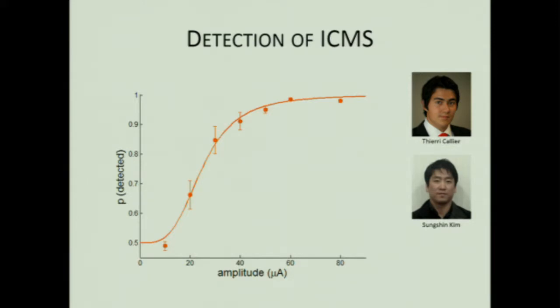So then, okay, we trained these animals to do this task. They plateaued in their performance of the task. We got the mechanical data, and then we did the exact same thing with electrical stimuli applied to the brain. So now in the detection task, there are two intervals. An electrical stimulus is presented during one of them, and just like we saw with the mechanical, the performance improves as the electrical stimulus increases, just as you would expect.